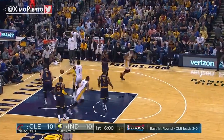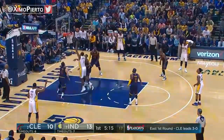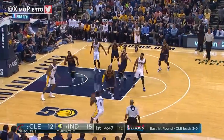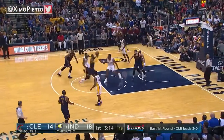Paul George put a little sauce on. Kevin Seraphin came in for Turner. He gets the early rim run and finishes with the left. The series is a mystery. He and LeBron have all of Cleveland's points, totaling 12. Lance Stevenson has 5. It adds up.